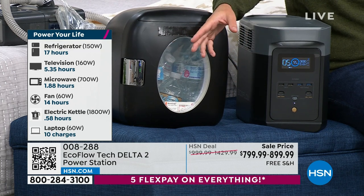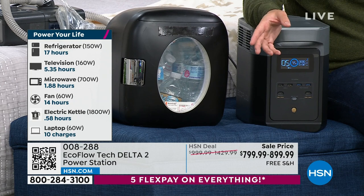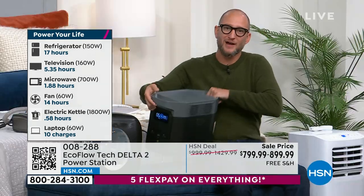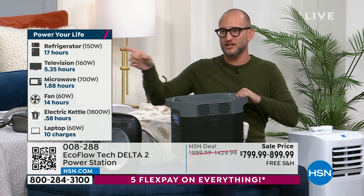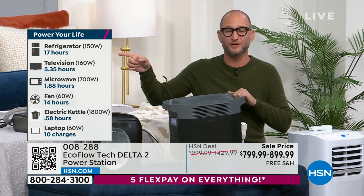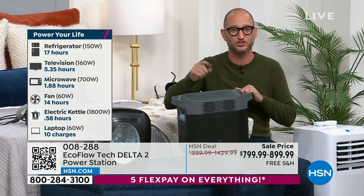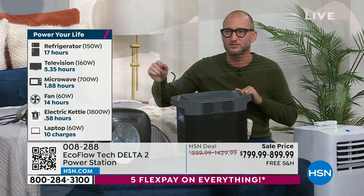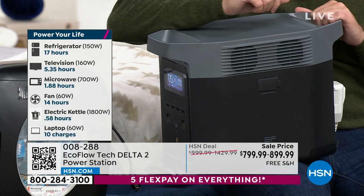That refrigerator, 17 hours. And talk about those numbers. Remember, with your Delta 2, I can go ahead and double all of the numbers that you're seeing on that graphic. So instead of 17 hours, we got 34 hours because of that extra battery. Even with my glasses, I can barely see that. With the microwave, about an hour.